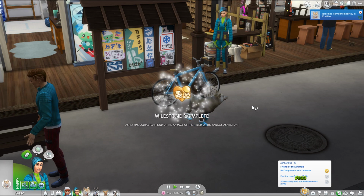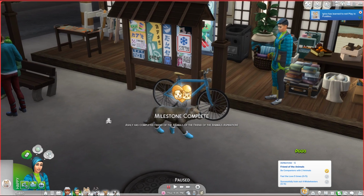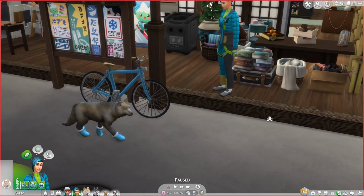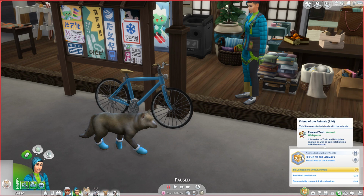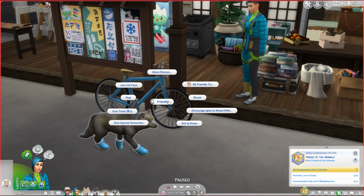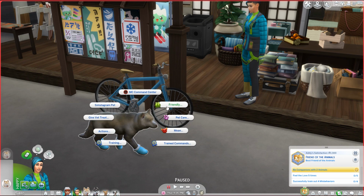Oh, Iggy. Oh, we did it! Igloo has learned not to play in puddles! We just managed to train out another misbehavior. Now we just need to fill the love 5 times and successfully train out 4 misbehaviors, and we'll be even closer to Friend of the Animals. Yes! And Iggy, I'm really sorry. You're probably just hungry. Let me give you a treat.